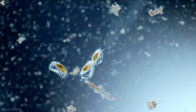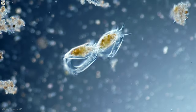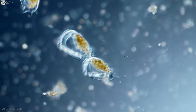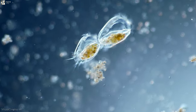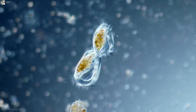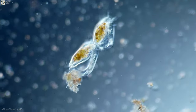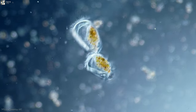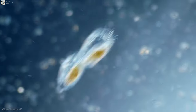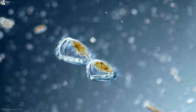And you can see these two are, I think by now we can call them two. They're just still working on the final steps of mitosis. We watched, I think it was the Brackish Water Boys stream, we watched a couple of Euplotes divide. You'd be surprised at how long it takes, even when they look like they're almost done like this.